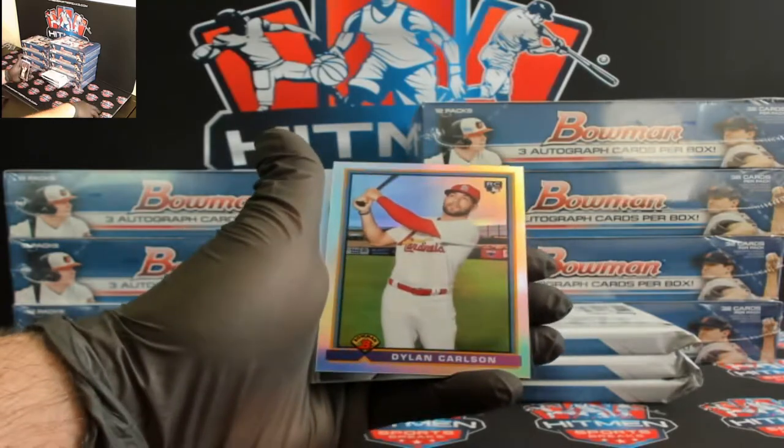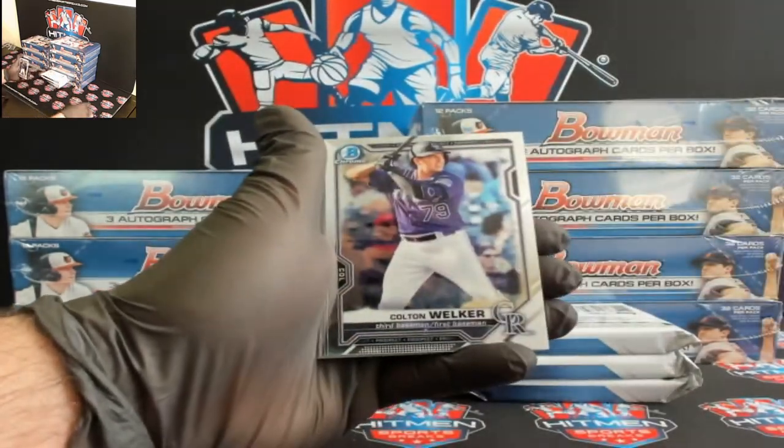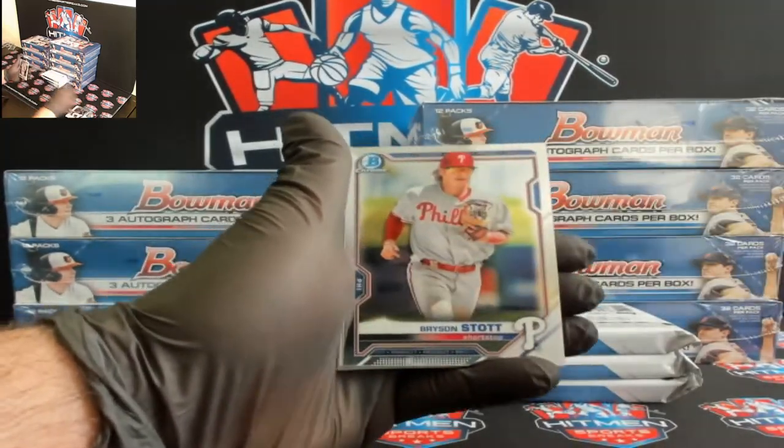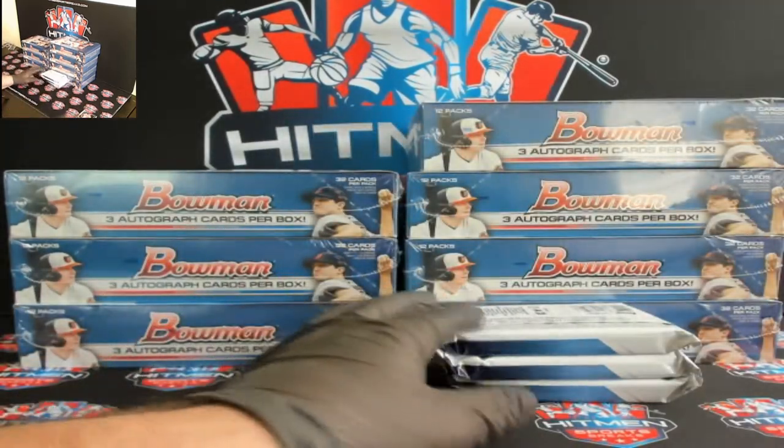Alvarez insert. Dylan Carlson. Shane Langeliers. Rosario. Welker. Mick Abel. CJ Abrams. Bryson Scott. There's the rest of the paper in that.